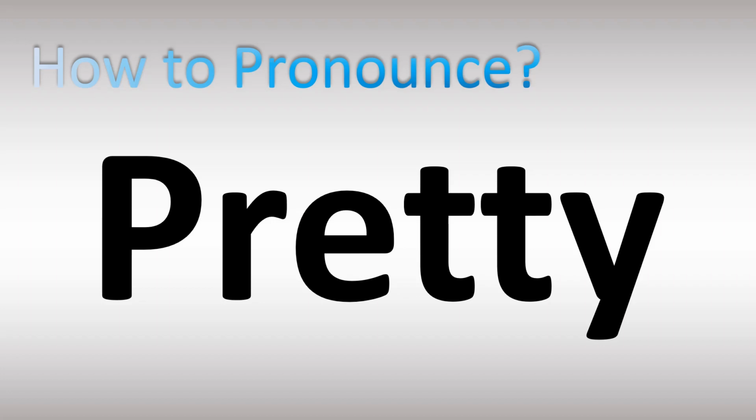We are looking at how to pronounce these words and more. English, vocabulary and pronunciations. Let's break down how it is pronounced in the UK. In British English it's said as pretty, pretty. Now in the US, in American English, it's pronounced rather as pretty with a flap T, so a T that sounds like a D. Pretty in the USA or pretty in the UK.